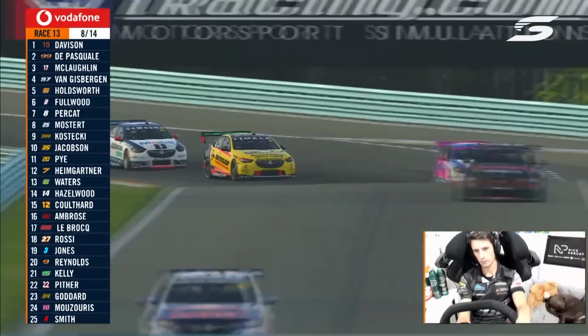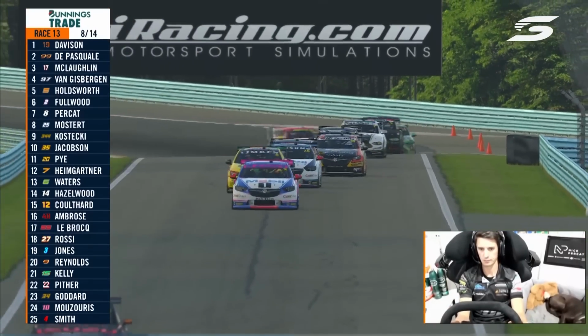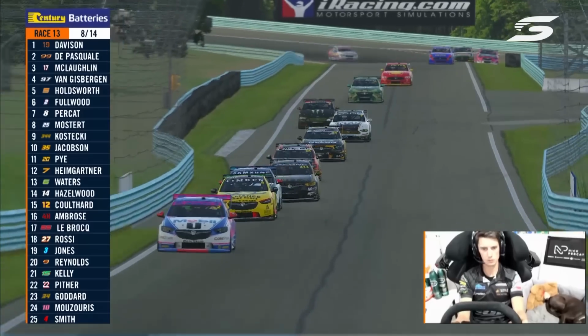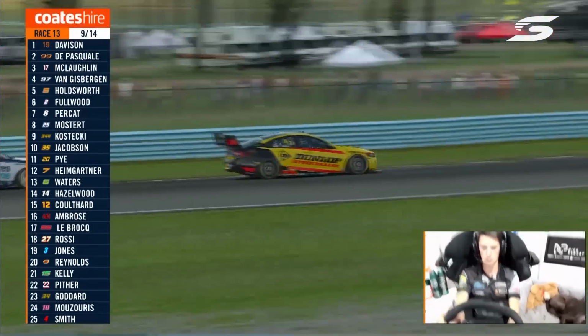So that makes the corrected leader Anton De Pasquale, as we pick up Nick Percat on screen here at the moment. He's tucked in behind Bryce Forward. So at the moment, Nick showing in 7th. That'll become 6th when Alex Davison takes his stop.